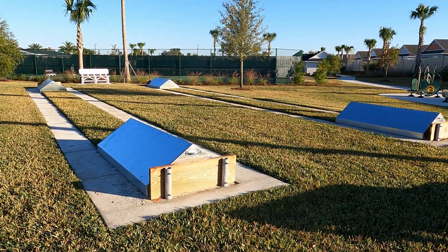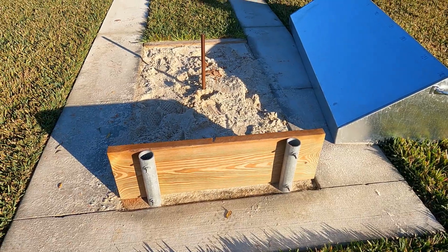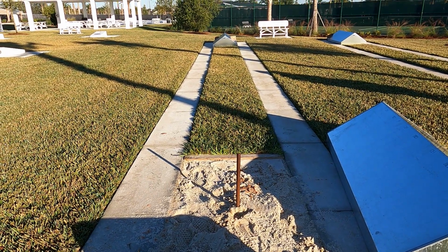Now, horseshoe pits are not unique, but below Highway 44, I believe this is the first of its kind of any of the recreation centers. So if horseshoes are your game, you now have a venue close by.